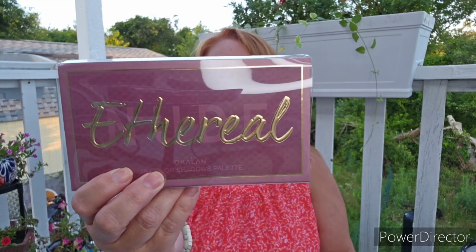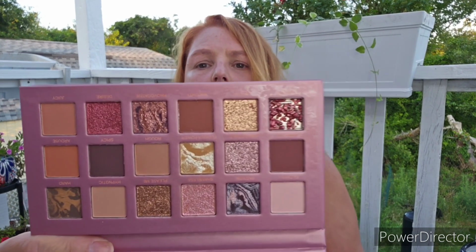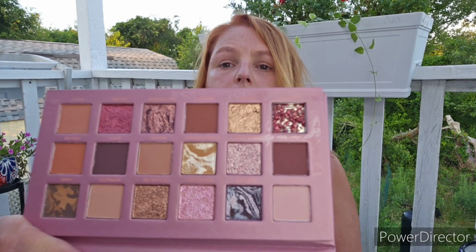And last is the Ethereal palette from Okalan. And this is a $19 value, so this is very reasonably priced. If you're looking for a reasonably priced but good performer, this is a great one. So it looks like we have this one right here that maybe has some problems. So I'm definitely seeing the pan there. The rest look fine. I'll let them know. I don't necessarily need another palette, but I at least want to inform them. And I think this color here was what I saw was kind of more like an eyeshadow base. Ooh, look at that one. That's this one right here.